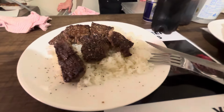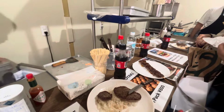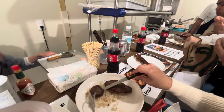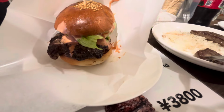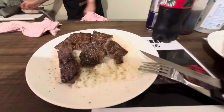But that's all for this one. We got all of our food. We're gonna eat now. I'm gonna end the video and then I'm gonna pray, of course, and then we're gonna dig into some wagyu. You already done that. Yeah. We can pray for you. They already prayed over it, but I wanna pray again for mine.